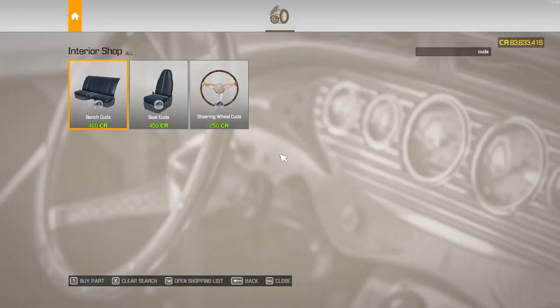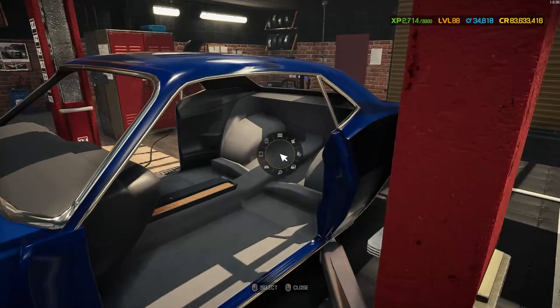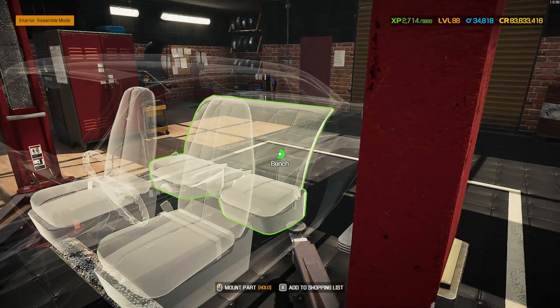And before we jump into that, that's all the new Cuda stuff there. You got a new Cuda rear bench, two Cuda front seats, and that beautiful wood-framed steering wheel, which is beautiful. I love woodwork myself. Absolutely incredible. So let's get all of our interior in and take a good look at it.